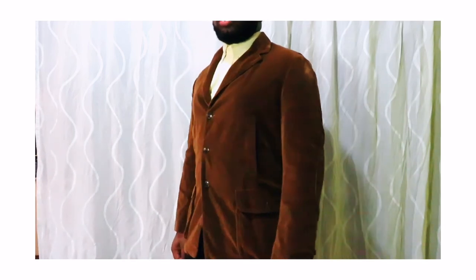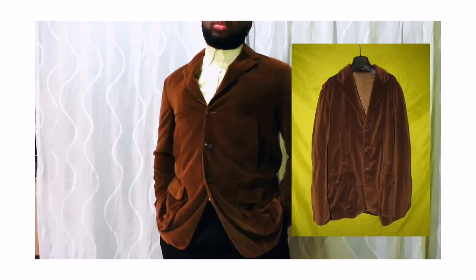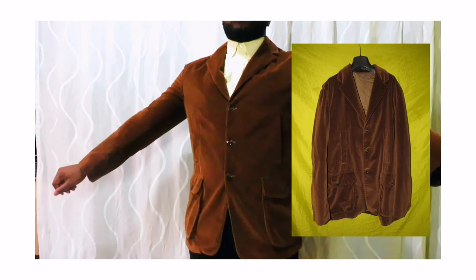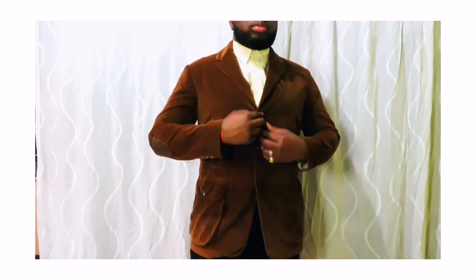And finally, we have the last one. It's like very recent. I took it last week. No, it was 3 weeks ago. Yes, from my dad, because my dad thrifted it for me. And I don't know how to style this blazer, but I will find a way.